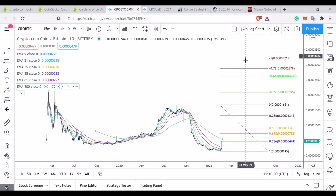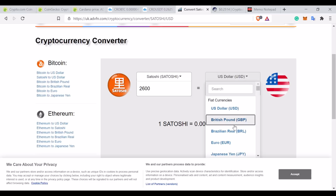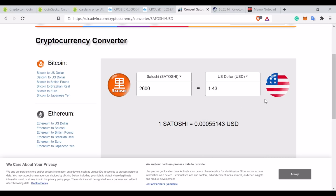2,630. So assuming that Bitcoin stays the same price, and that is quite an assumption at the moment, judging where it is, around the $55,000 region, we should see the price of the CRO token theoretically start to climb towards 2,600 Satoshi, which if I input here, is around $1.43. So in my terms, I'm targeting £1, because roughly $1.43 is basically equivalent to £1. The dollar rate at the moment is quite good against the pound if you own pounds and want to buy dollars.